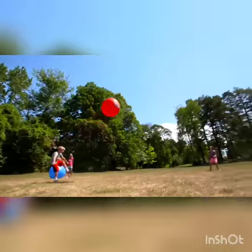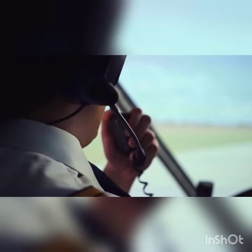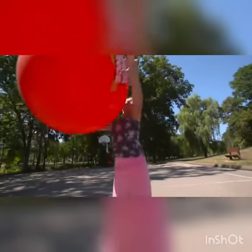Bounce sky high with the Mega Bounce XL, the award-winning giant inflatable high bounce ball from Duncan. It appears as if we have an unidentified flying object that has just entered our airspace. All-terrain bounceability for mega bouncing action, inside and out.